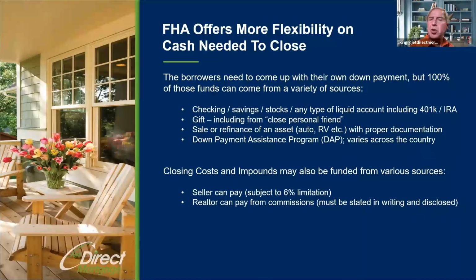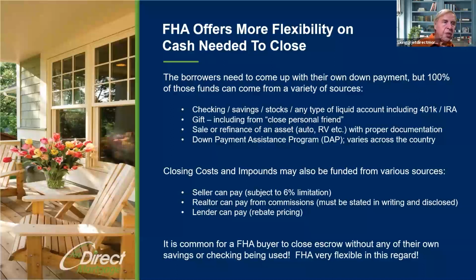Understand this list here is for closing costs and impounds, not down payment. Okay, there's the difference. Who else can pay? We can use rebate pricing. And I've had this conversation with everyone who's on this call today. Everybody who's in this training, we've had this conversation. Sometimes kicking a rate a quarter of a point and picking up $3,000, $4,000, $5,000 in rebate pricing to go toward fees makes the deal when nobody else could make the deal. And your borrower pays a $50, $55 higher payment, and they now own a house. It is very, very common for an FHA buyer to use any or all of the above.